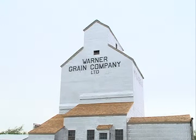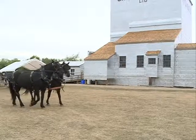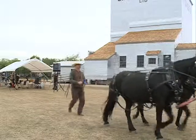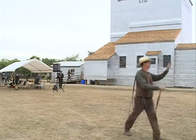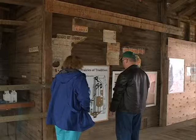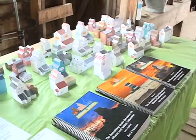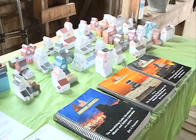And of course, Saskatchewan is a landlocked province, and the only way they could collect the grain is by building elevators. There are 463 wooden elevators in Saskatchewan, and the Mawer elevator, which was saved and brought here in 2007, will become an educational focal point for future generations, so they know and understand Saskatchewan's agricultural history.